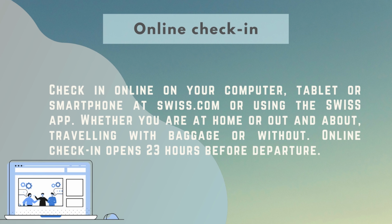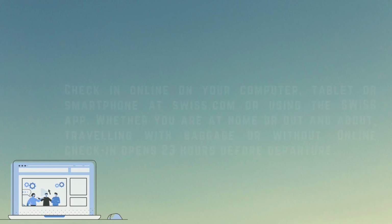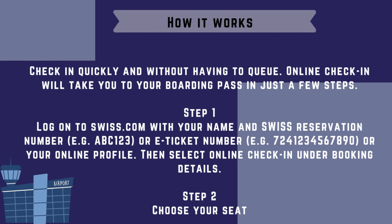Online check-in. Check in online on your computer, tablet or smartphone at swiss.com or using the Swiss app, whether you are at home or out and about, traveling with baggage or without. Online check-in opens 23 hours before departure. How it works. Check in quickly and without having to queue. Online check-in will take you to your boarding pass in just a few steps.